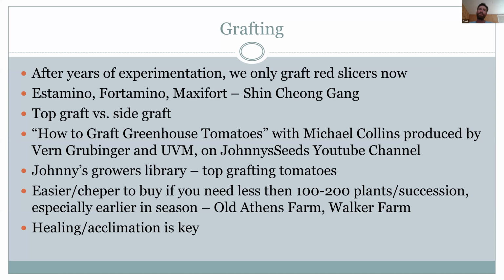We use almost exclusively Estamino rootstock, which is supposed to give you higher disease resistance and more vigor. That's what you want: the vigor and the disease resistance, so it keeps growing throughout the season. Because if you want to harvest from May to the end of October, you need that vigor that you're not able to get from the scion roots.